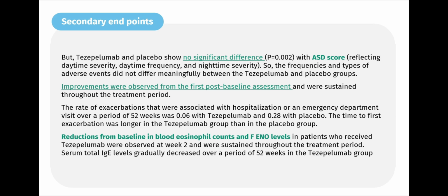Reductions from baseline in blood eosinophil counts and FeNO levels in patients who received Tezepelumab were observed at week 2 and were sustained throughout the treatment period. FeNO levels are nitric oxide levels in the breath of an asthmatic patient, and nitric oxide is a biomarker for the inflammation in the lung, as well as the blood eosinophil count. So Tezepelumab resulted in reduction from the baseline in these values. Serum total IgE levels gradually decreased over a period of 52 weeks in the Tezepelumab group.